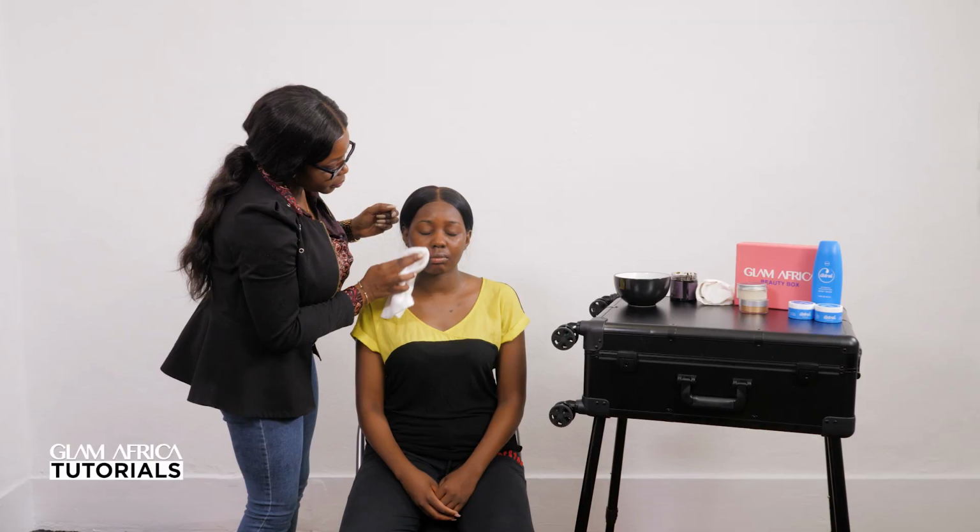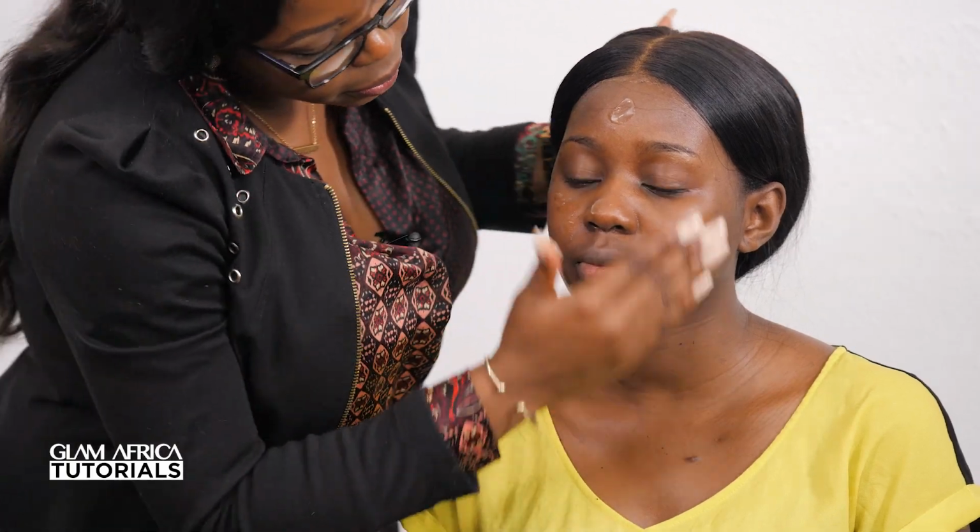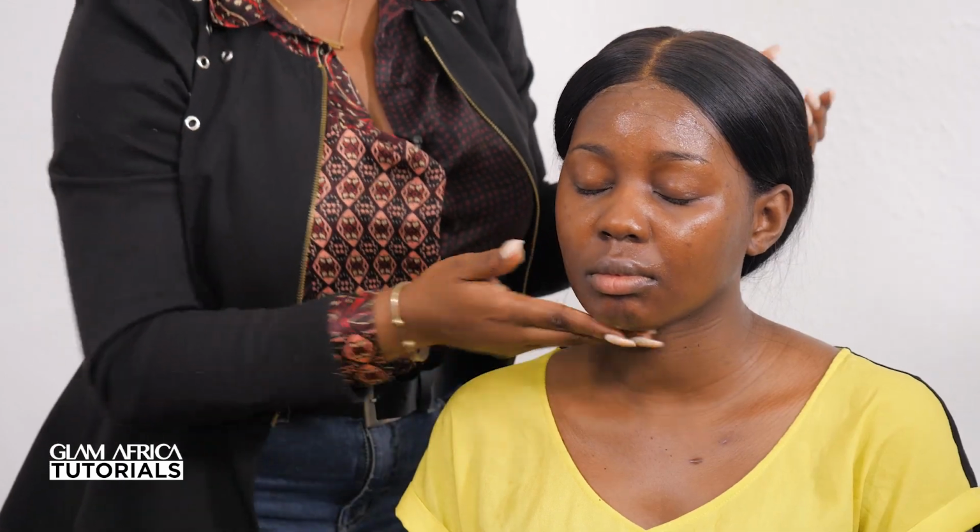Towel dry her face. And it's time to moisturize. I'll be using the Blemish Control Face Lotion to do this. And gently massage it into her face. And it's that simple. Now your face is ready, let's move on to the body.